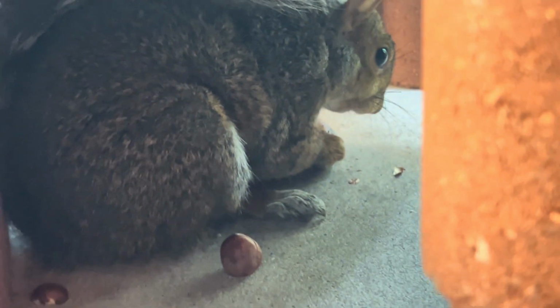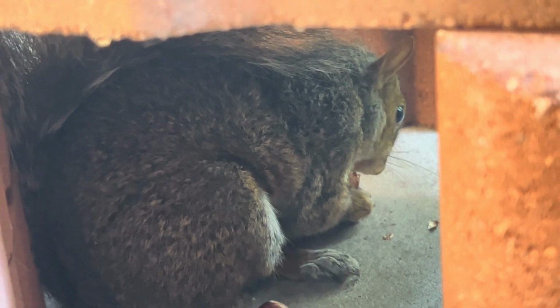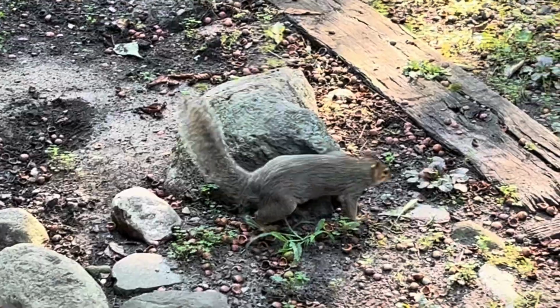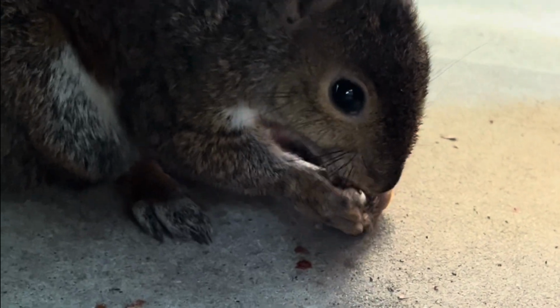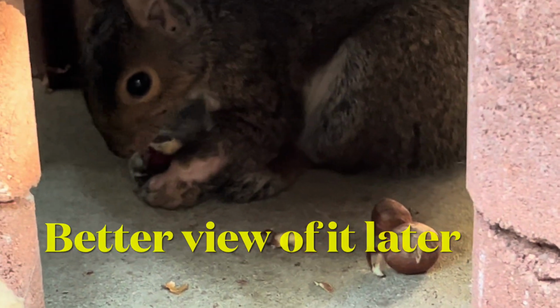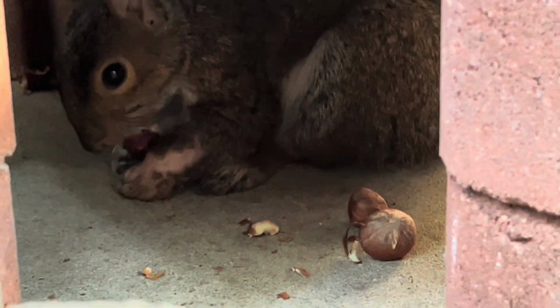Ooh. I don't know. Her front paw looks like it was chewed up by another animal. So Front Yard Tank is staying all the way over here to let the wounded squirrel have Front Yard Tank's castle, even though Front Yard Tank is so shy. There's her leg. There's her arm. It's even more messed up than it looks to be right here.